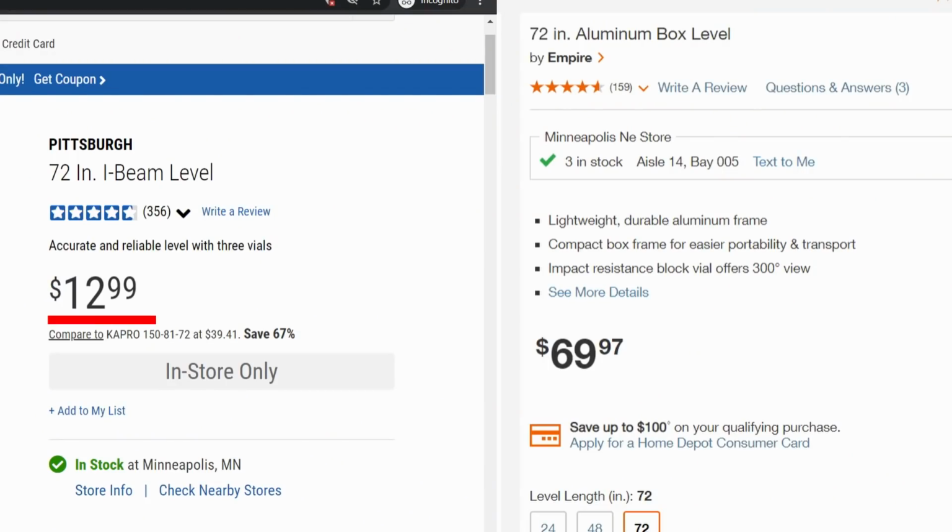You might be starting to notice a trend here. The things I buy from Harbor Freight are the things that are really difficult for them to screw up. This next item is no different. Check out my level. At $12.99 from Harbor Freight, compared to $70 at Home Depot, why would you ever buy from anywhere else?